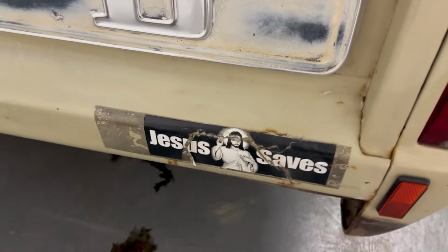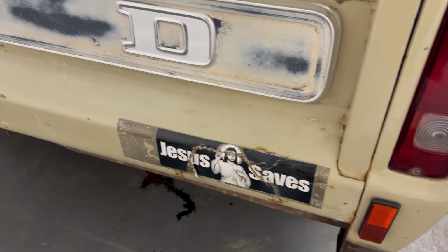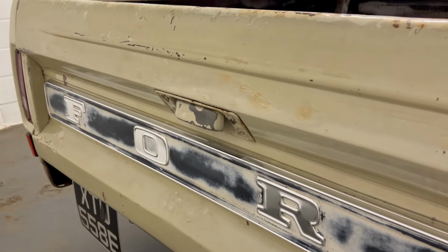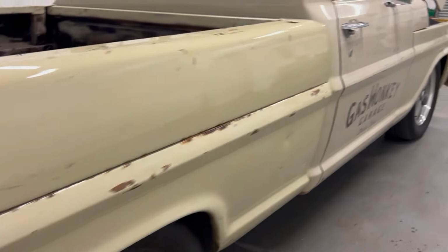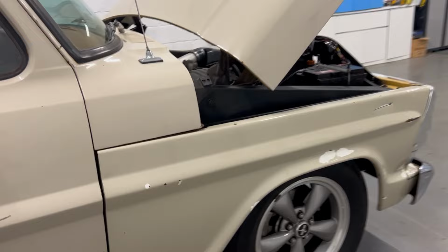This is the one to have. Still got the Jesus Saves sticker on the back, which you will see in the show if you watch it. So yeah, like I said, I basically left it as it is. That oil down there is from a Hinkle Trojan, not this car. There's loads of tread on the tyres, loads of grip on them as well. It's just a really, really great truck.